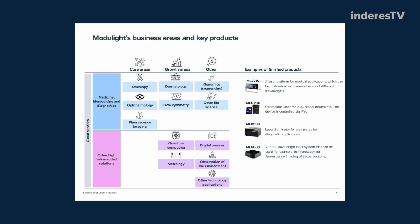Could you start by telling us what Modulight does? Well, Modulight is a technology company. They're making lasers and optics, and they're strategically focused on biomedicine and medical solutions, and also other technology areas. So basically, in the medical area, they're developing lasers to be used in cancer medicine and eye medicine. And also there are other life science applications. You can use lasers, for example, in DNA sequencing, or figuring out the nucleic acid sequence of DNA samples. And then there are other technology areas like weather measurements, for example.